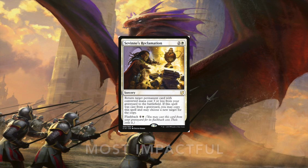This is basically a Sun Titan trigger on a sorcery, and it's got flashback. Nice. And the best part about it, though, is that when you flash it back, you get to copy it. You get two. Yeah, so you and I have talked about this card a bit. The more I play it, the more I like it.